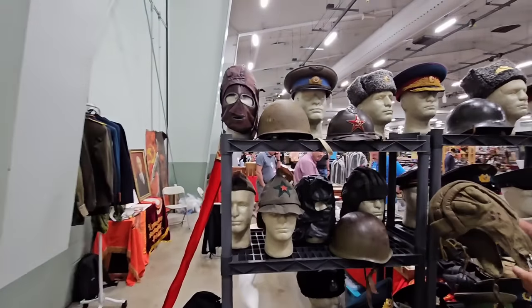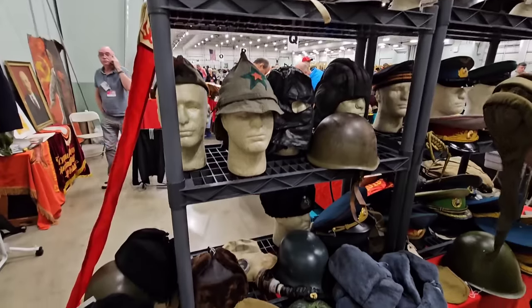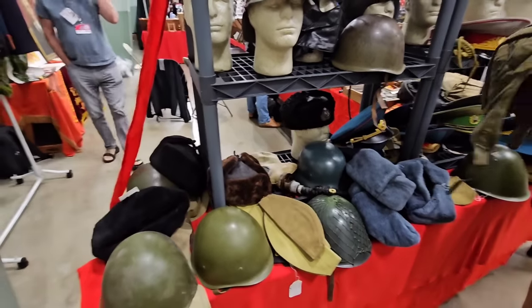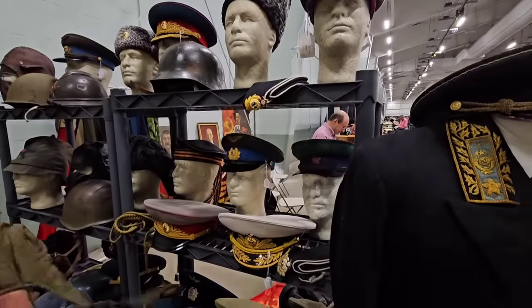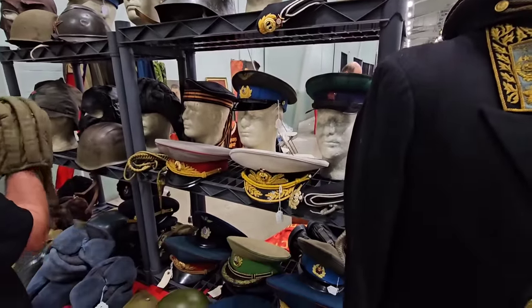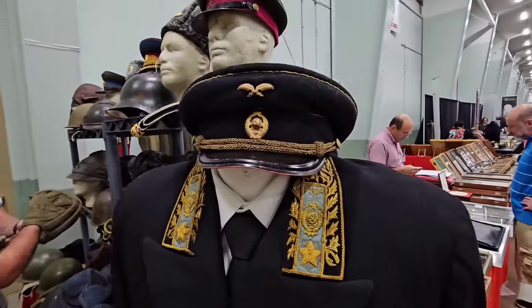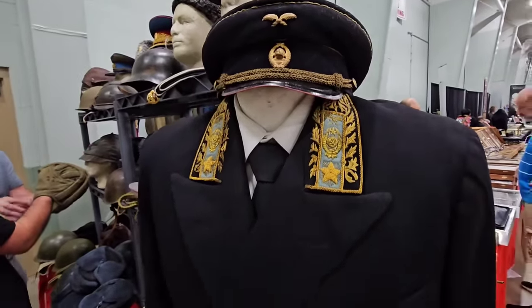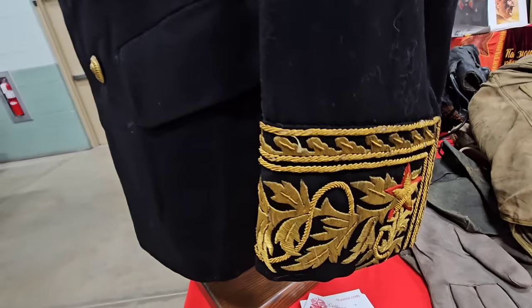Here's a dealer here. All he has is just Russian stuff. Peeking around. What'd you ask for something like that? I have no idea what this uniform has. Real nice embroidery on the end of the sleeve, though.